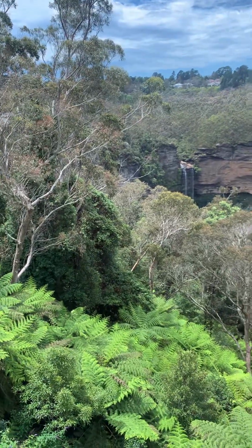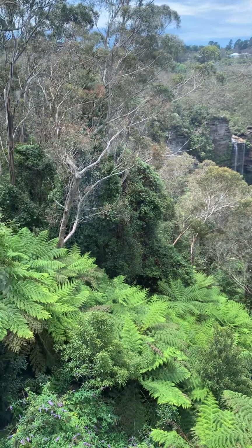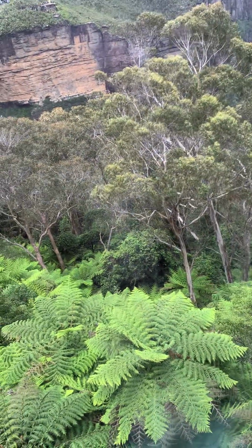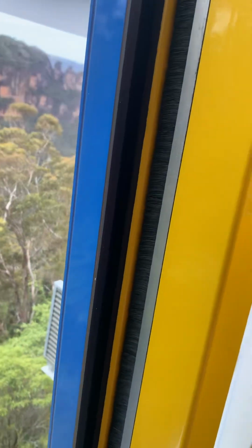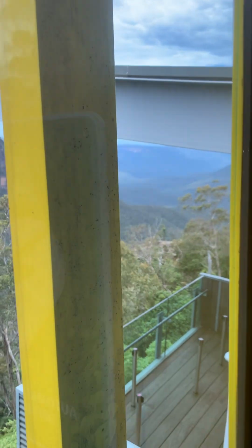Look at the waterfall. Doors closing. Standing clear, doors closing. Look at the view. Mashallah, look at the view. Over there. Look everywhere. Oh my word.